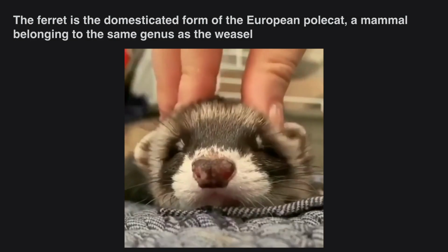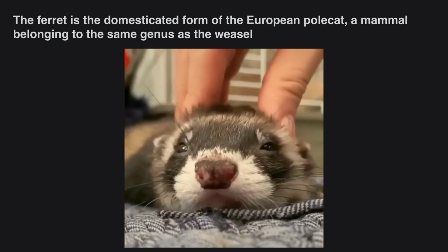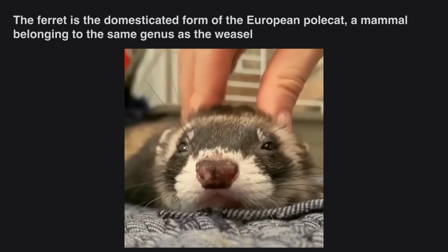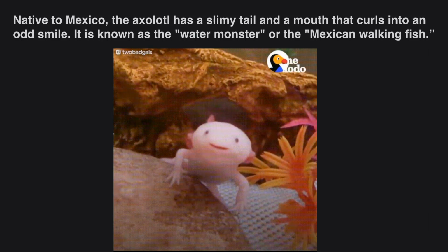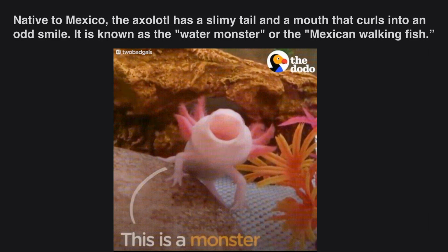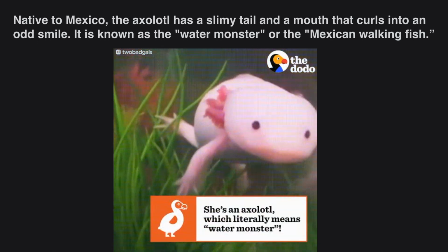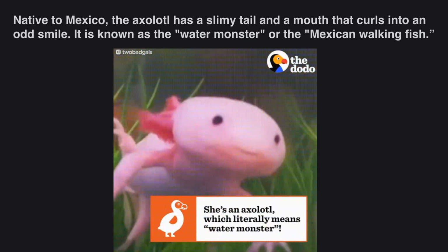The ferret is the domesticated form of the European polecat, a mammal belonging to the same genus as the weasel. Native to Mexico, the axolotl has a slimy tail and a mouth that curls into an odd smile. It is known as the water monster or the Mexican walking fish.